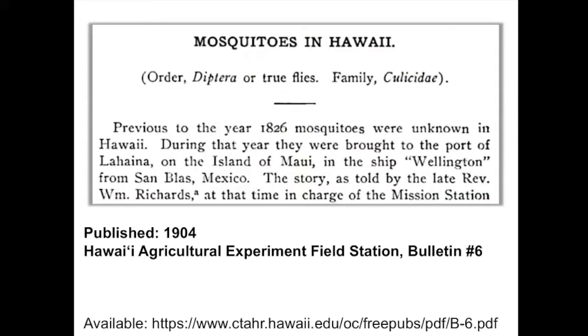If you go back through some of the literature, this slide is just a screenshot of probably one of the first publications talking about mosquitoes in Hawaii. This is a publication from 1904, a bulletin from the Hawaii Agricultural Experiment Field Station. It's probably the first record describing how mosquitoes were first introduced to Hawaii. It's believed that the first species, the southern house mosquito, was introduced in 1826. Basically, a ship, the HMS Wellington, was coming up from Mexico, and when it reached Lahaina, Maui, people on the ship got fresh drinking water, and when they did that, they dumped their old water into the streams. It's believed that that was the first introduction of mosquitoes in Hawaii, around 1826.